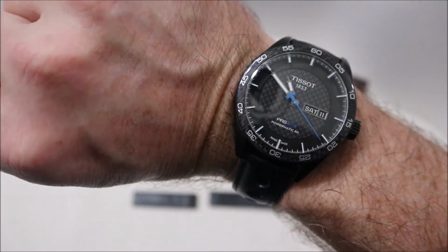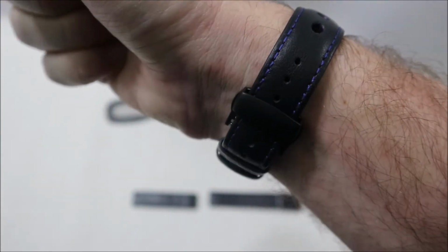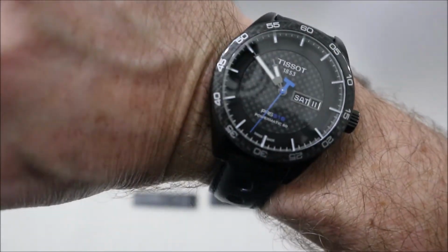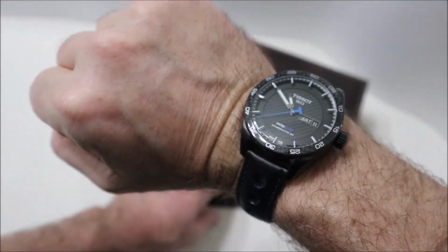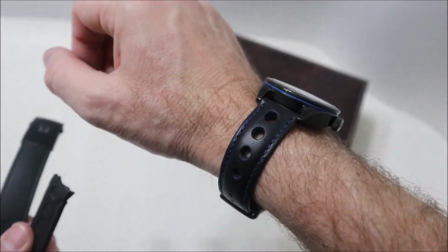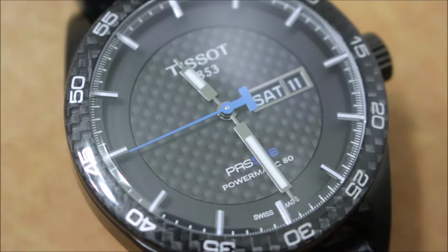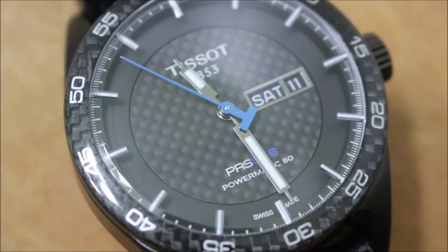Tissot PRS 516, model number T100-430-37-201-00 modified. The original straps are these rubber straps that it comes with. I opted for the leather strap the other Tissot comes with. The Tissot PRS 516. The case diameter is 42 millimeter, and this watch can be had for under around $500.